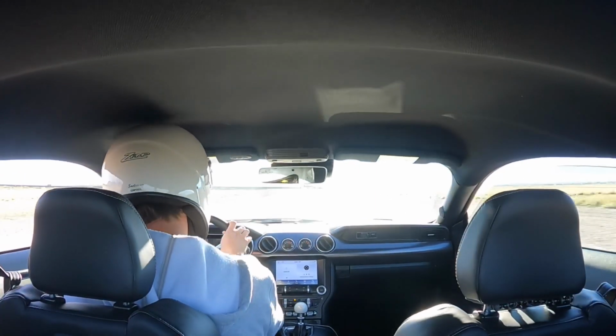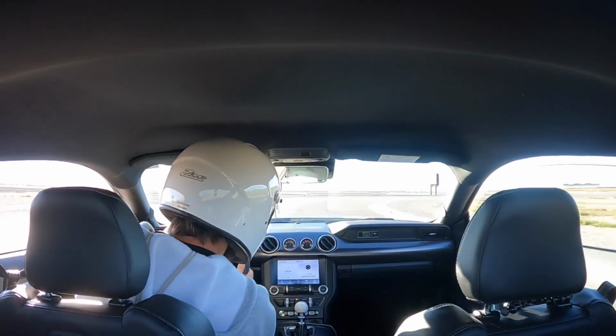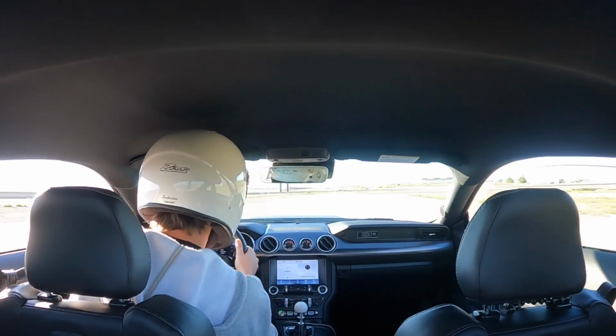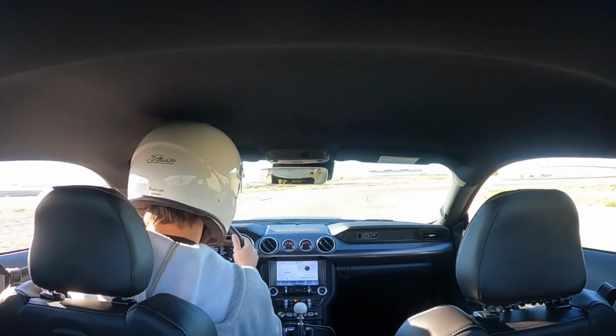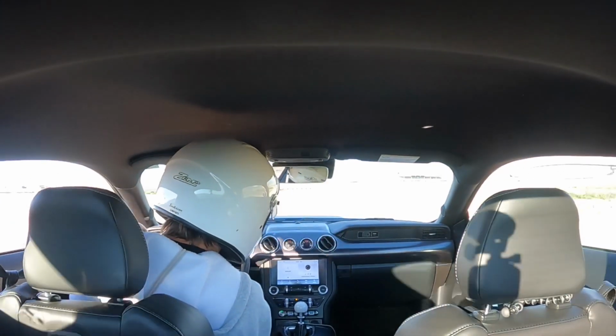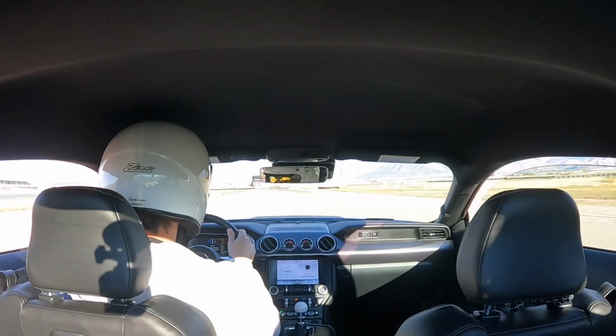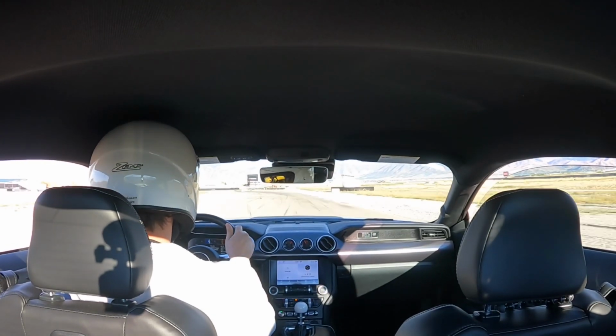But then once you get on track and you're going at speed, it's no longer a big deal because you're pretty much living between the 5,000 and 7,500 RPM red line the whole time anyway. So I would say, maybe try it once in sport mode and then see how you feel, and then transition to track mode and just leave it in track mode for the rest of your session.